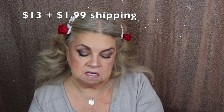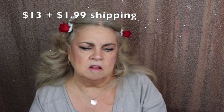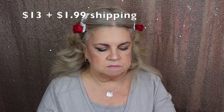Alright, this is the Ipsy Glam Bag, October 2022. And we get to choose one product out of the bag, and it retails for $13.99, and $1.99 shipping comes to about $15. And we get five trial size products, sample size products. Occasionally we get a full size product. So this month's theme is Halloween.